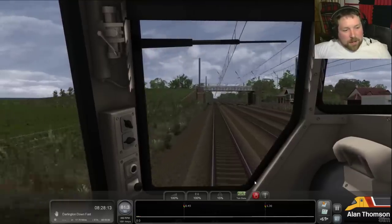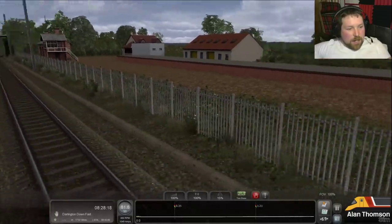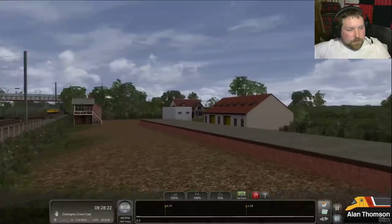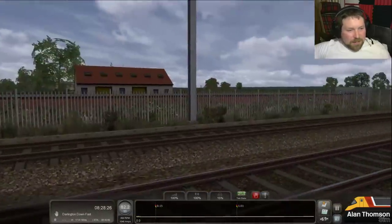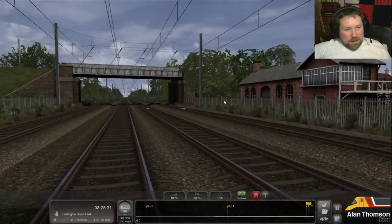This bit is another little nice, interesting place. It's obviously an old goods yard that's sort of been kept. Something about the detail in it, the fact that it's there and not just represented by a couple of houses, I really like.